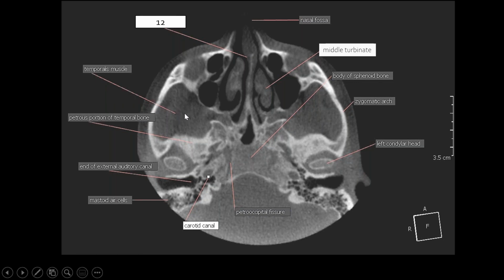I didn't capture it, but I was trying to show the muscle just as it would be around the coronoid process, but I wasn't able to show it. I'm sorry. 12, of course, is the nasal septum, and it has a deviation towards the patient's left. And this is a portion of the sphenoid sinus, again, within the sphenoid bone.